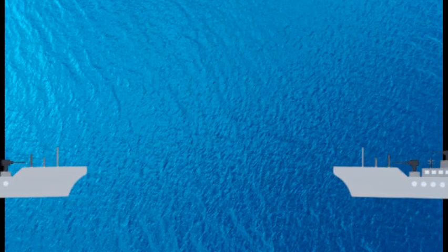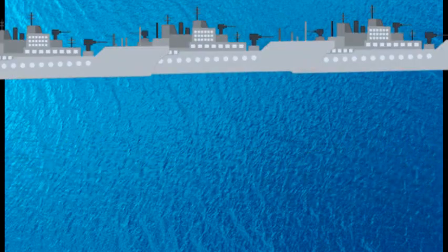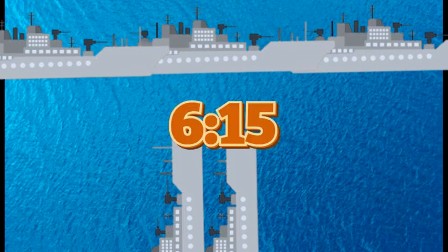Once the British ships were all together again, they end up pulling a maneuver called crossing the T. This is basically when the British deployed themselves from east to west as the top of the T, so that the ships are facing sideways to the Germans, and the Germans go straight onwards, acting as the bottom of the T. This allows the British to hit them with maximum amounts of firepower. At 6:15, the British opened fire.